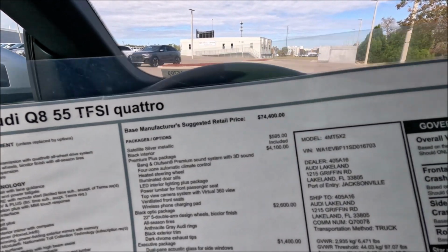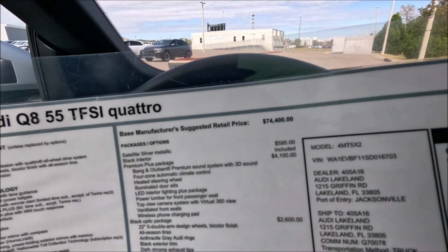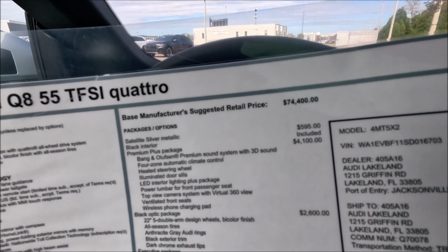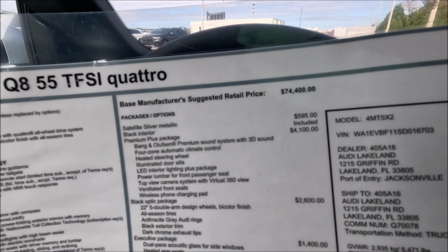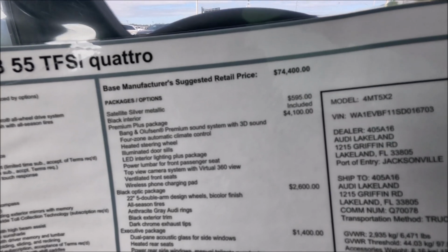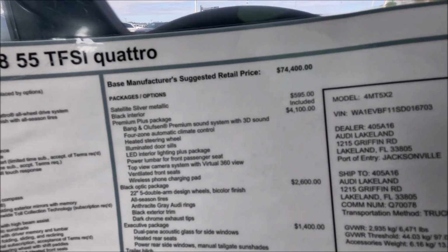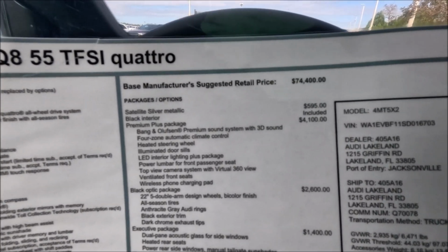Now, we have the Premium Plus package, which is $4,100. That gives us the Bang & Olufsen Premium Sound System, 4-zone automatic climate control, heated steering wheel, illuminated door sills, LED interior lighting plus package, power lumbar for the front passenger seat, top view camera system with virtual 360 view, ventilated front seats, and wireless phone charging pad. But remember, we did take $150 off for deleting it.